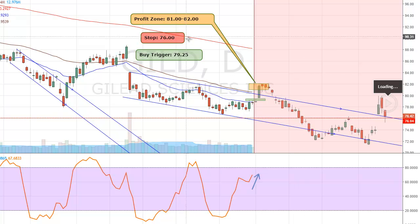And remember, this becomes all automated. So you'll get that buy trigger 79.25 alert come over, either by text, depends on how you want to set it up, or email. And the same thing happens when that profit zone is hit also.